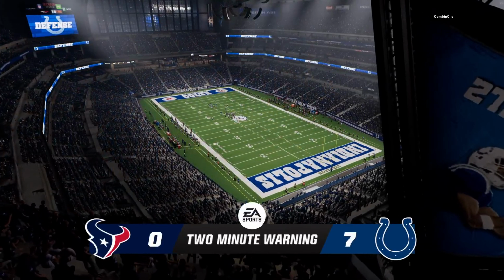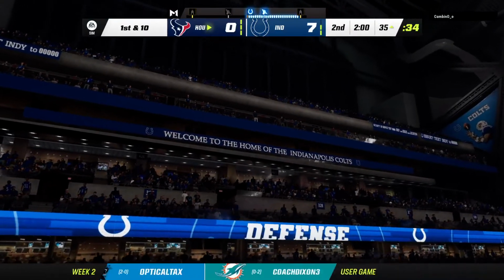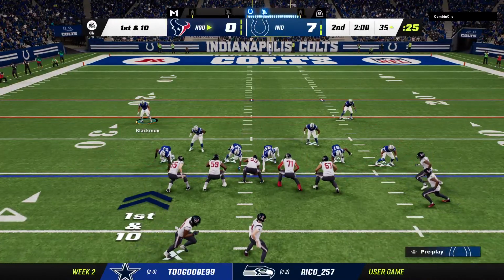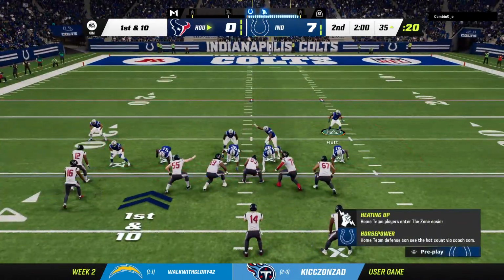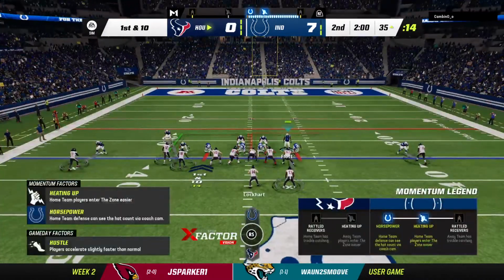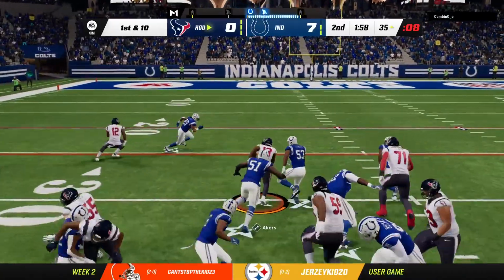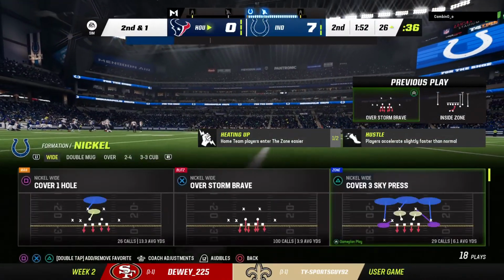2 minutes on the clock, 2nd quarter, 7-0 ball game. Now this offense hoping to avoid the 0-2 start. They trail, but they've got a 1st and 10 here. They'll run out of the gun with Akers. And he's going to get a solid gain of 9 before being brought down. 2nd and right at a yard.